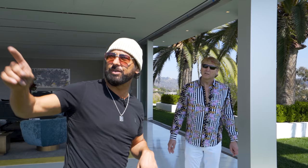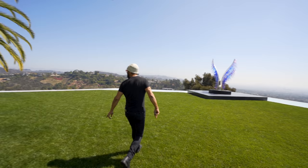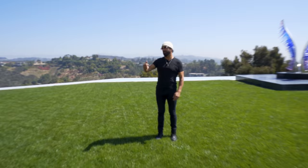So now you can run from here all the way to where the front door is. And it did cost a lot of money, but it also gave us the look of no glass railings, which we'll go down there. Spectacular. So let me show you and talk to you. This is going to be a first. I never walk on grass. This is real grass and I'm gonna walk on it. Why, are you scared of grass? No, I don't wanna get dirt into the beautiful white floors. There you go. How about that?